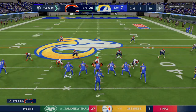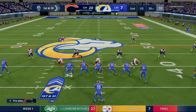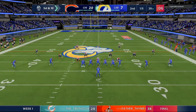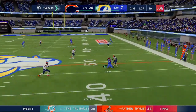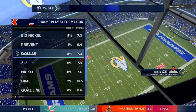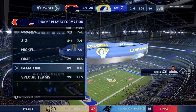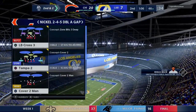From up near the 40 now after the big play to start. Here's another 1st and 10. A shotgun snap for Goff. It's caught on the right side by Smith. Now the Rams will signal for a timeout, their 2nd. So that means they're down to 1 remaining here as we head toward halftime.